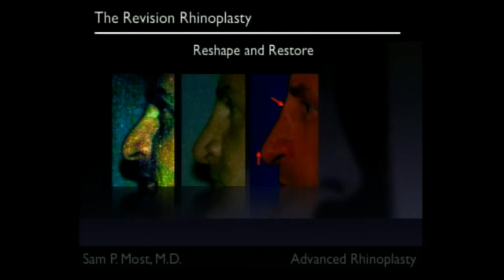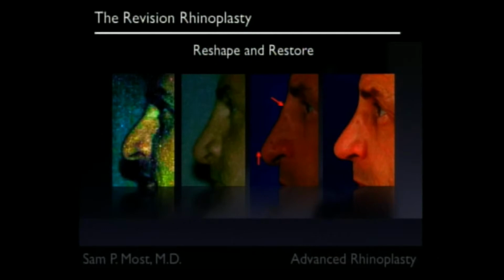One year later, here he is, a much more natural appearance, and actually it's what he had wished with his first rhinoplasty he'd achieved, and he's able to breathe through his nose, which is really what he wanted at this point. So it's really a very gratifying procedure. It's a complex procedure to perform, and something that really tests all of your surgical skills.